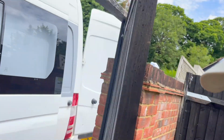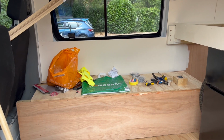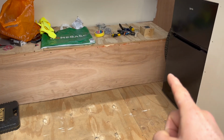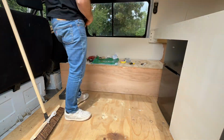As for the inside of the van, second coat has gone on there, looking cool, looking good. I'm just going to clear off the top of this, mask off the bottom. I'm going to paint this section here, and I'm going to start staining the top of this. That is the plan of action. Anyway, in a few.